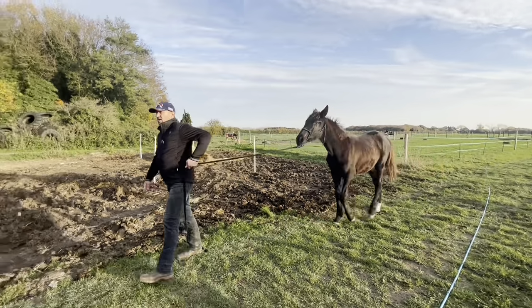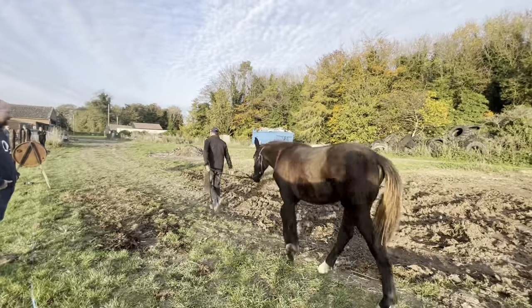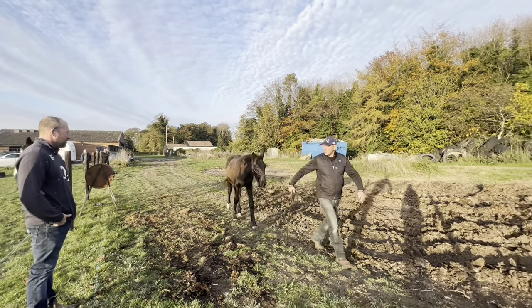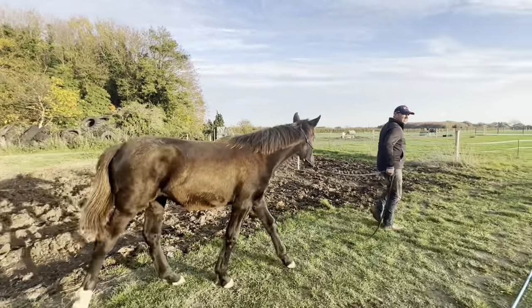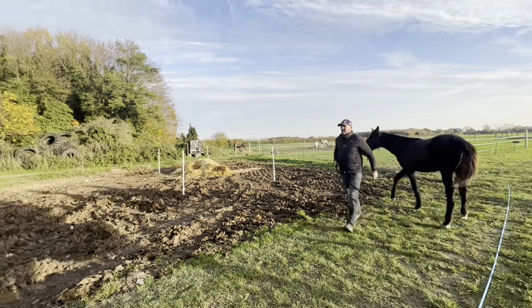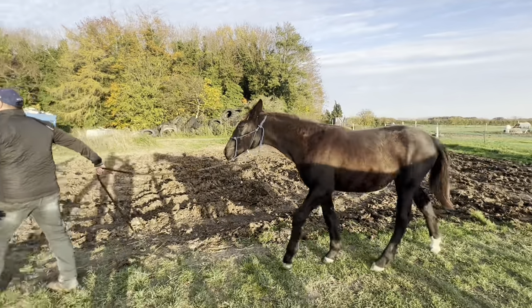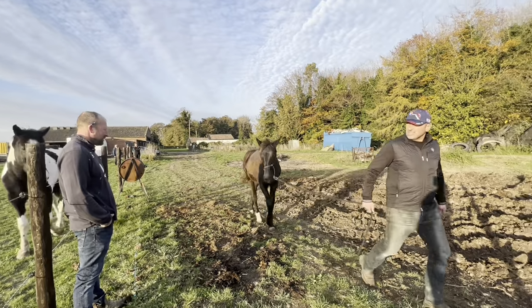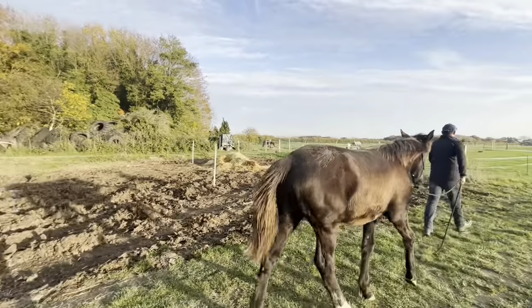I've got about 4 foot? Yeah, about 4 foot. Halfway. You see the difference? I'm not holding her right by her to be having to push me. Yeah. The best leading 7 month old foal I've ever seen. So credit to your halter breaking. Yeah, fantastic.